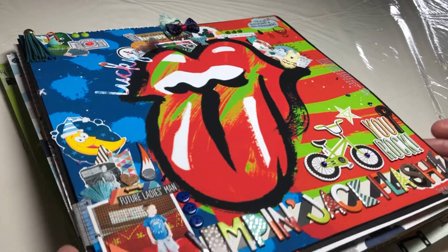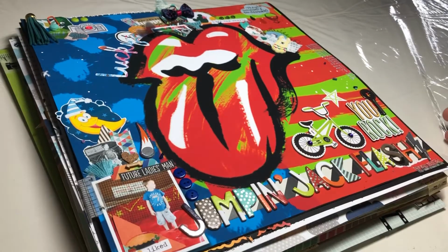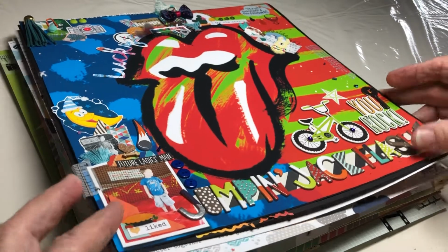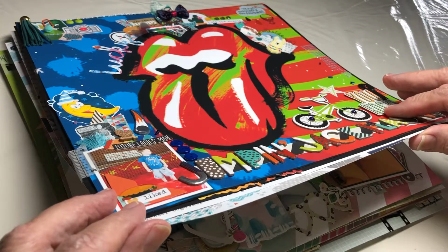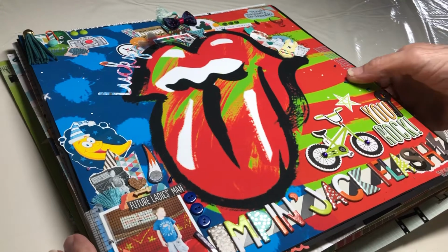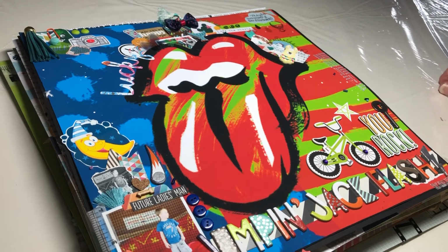There were fewer than 24. I forget exactly how many, but I'll go through these. Some of these are my very favorites, including this one that's on top. But I'll try to keep this one fairly short.